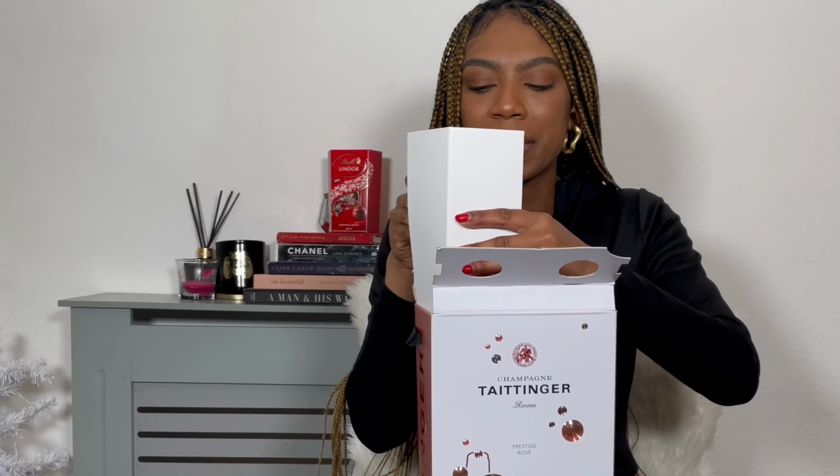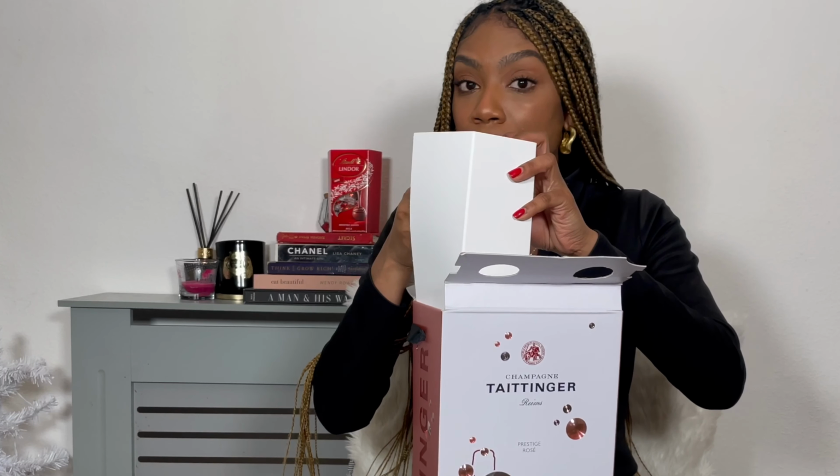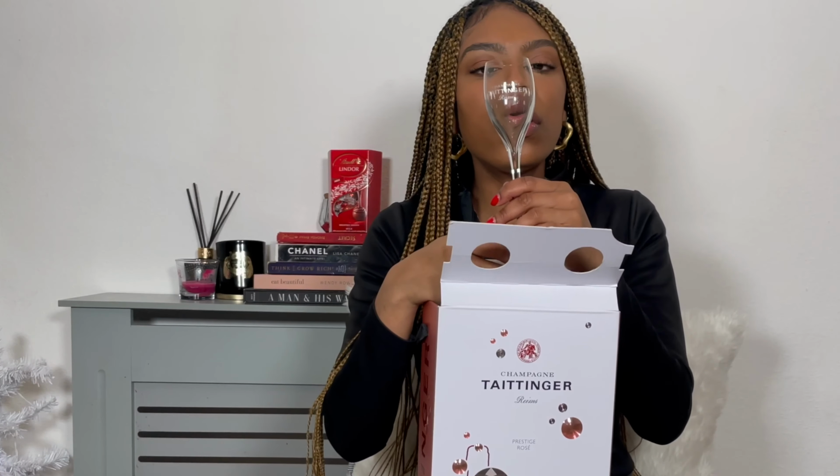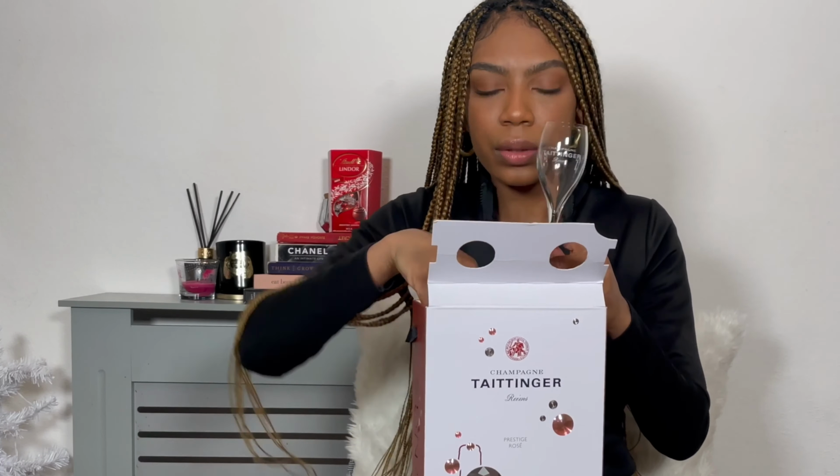I'm not really a rosé type of girl, to be honest, but I do like rosé champagne. Love it. And also, oh my god, I could have drank it in these glasses. That's so annoying. I did drink the champagne with one of my best friends and I could have drank it in the glasses. I think I was already tipsy because I didn't even notice this.